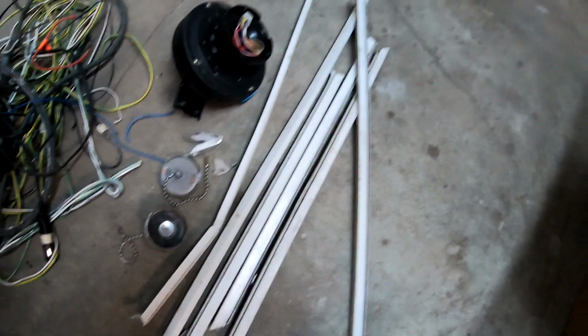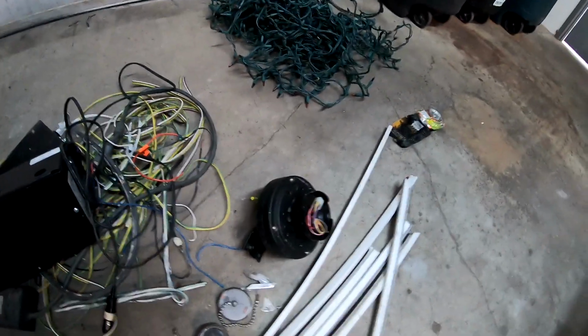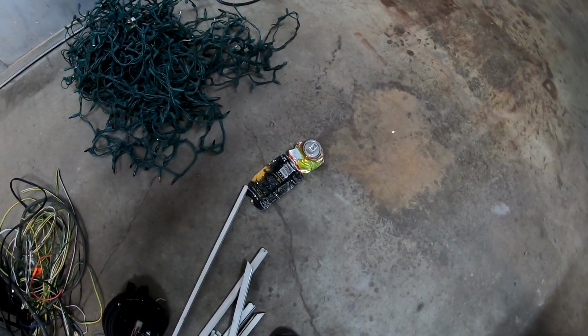Some clean aluminum here from that window frame. I already cleaned that up. That's ready to go. Fan motor. A bunch of Christmas lights. And 2 flat cans that I found on the way back to the shop.